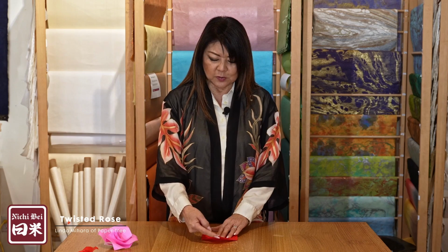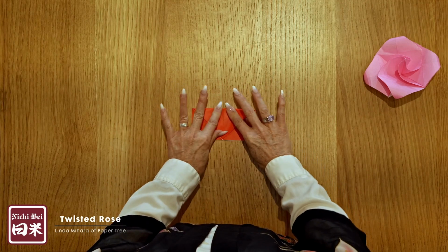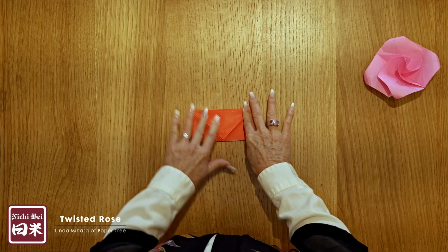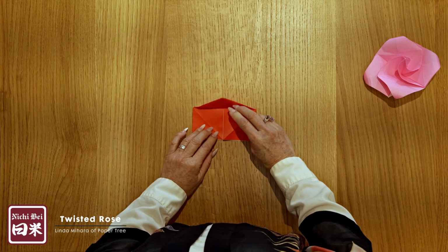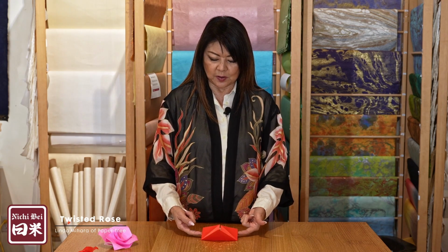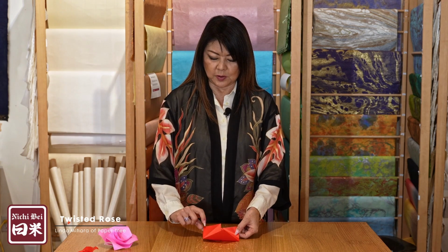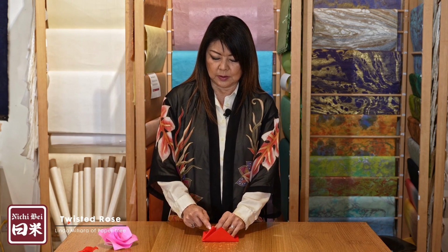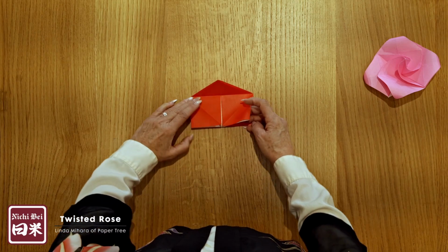Next step is to take this triangle and just fold it down to the bottom, like that. And there are a bunch of layers there, so go ahead and make sure that it's a nice strong crease, and then unfold it. Now, what we want to do is if you look on the sides here, you will have 2 layers. You've got a layer here and then one in the back. Same for this side.